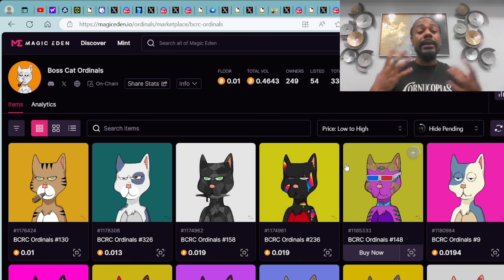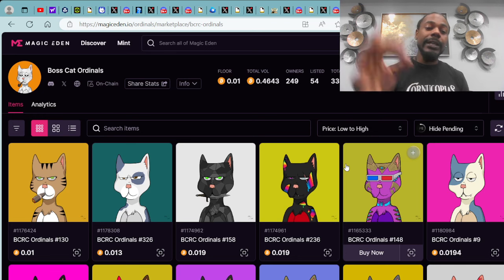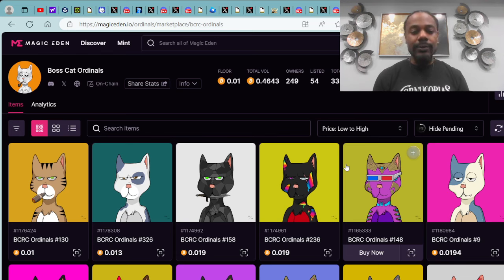If you're interested in picking up some Bitcoin Boss Cats, you can check them out over at magiceden.io. This is where all Bitcoin Ordinals are listed for sale, for trading, and things of that nature. Again, magiceden.io. Just type in Boss Cat Ordinals or BCRC in the search engine, guys. These are super dope, guys.